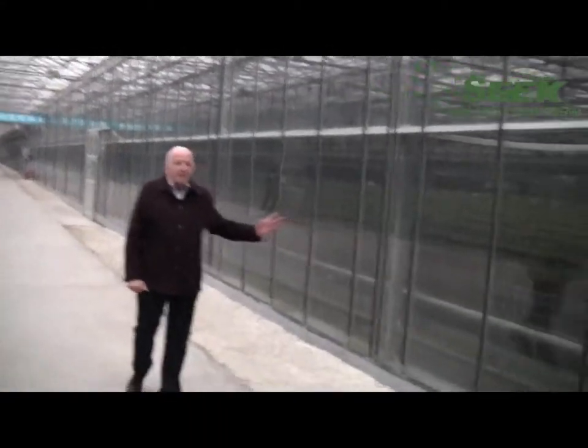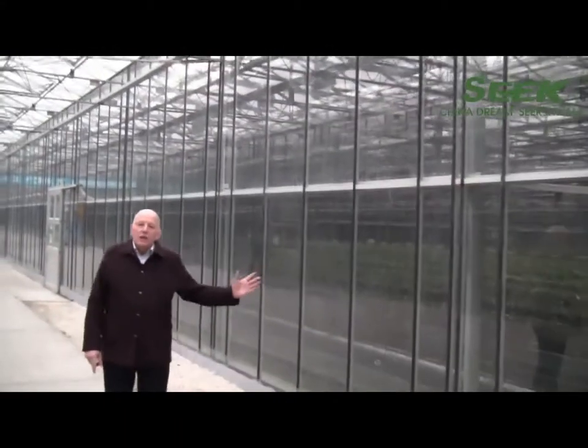On the left side here we have high value Chinese medicine based on the dendrobium orchids. On the other side we have flowers, specific flowers. We'll go and have a look inside exactly what they are.